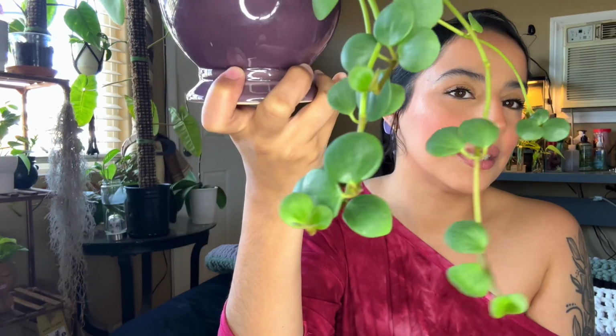It honestly kind of reminds me of the string of hearts, and that's what I want. So hopefully I can get a lot more growth out of this girl. I love Peperomia, but this one definitely has to be my favorite Peperomia. She's so cute. I love her.